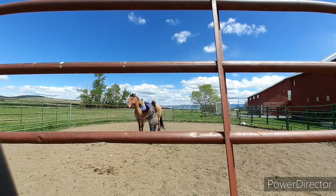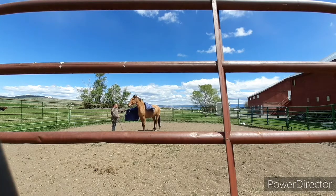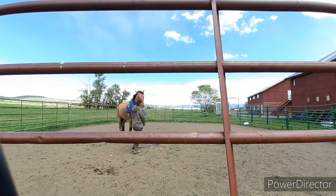I love this. He's finally calming down. All I did was repetition. Just kept doing it. Now, I didn't do the tarp with him moving today. I just felt like that would be way too much for him. So I was able to throw it on his neck, shake it a little bit, and pull it off the other side.